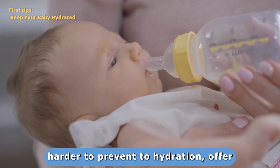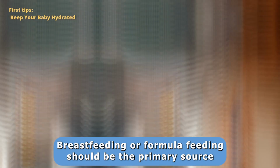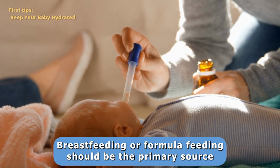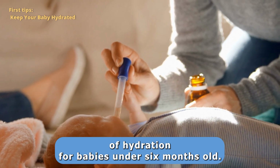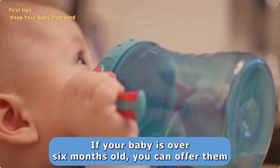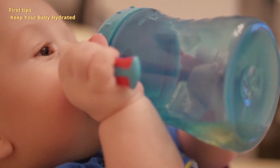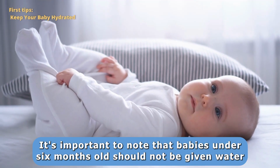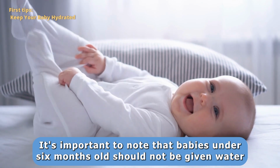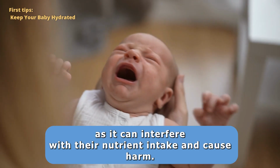To prevent dehydration, offer your baby fluids regularly throughout the day. Breastfeeding or formula feeding should be the primary source of hydration for babies under 6 months old. If your baby is over 6 months old, you can offer them small amounts of water in addition to breast milk or formula. It's important to note that babies under 6 months old should not be given water, as it can interfere with their nutrient intake and cause harm.